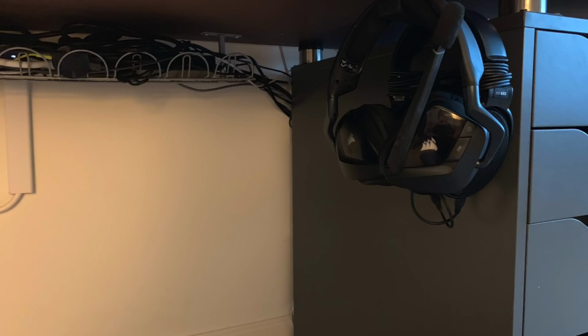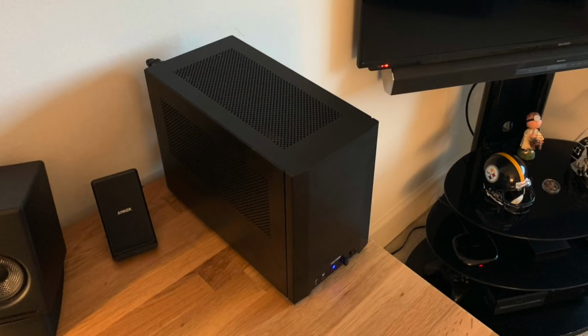And his desktop speakers were the Audioengine A2. Now over to that very tiny compact case. I love PC builds like this. This is the Ncase M1. We've seen it before and it always looks so good on a desktop.